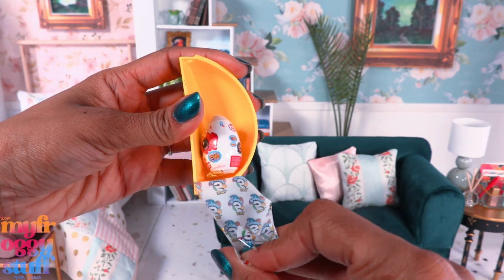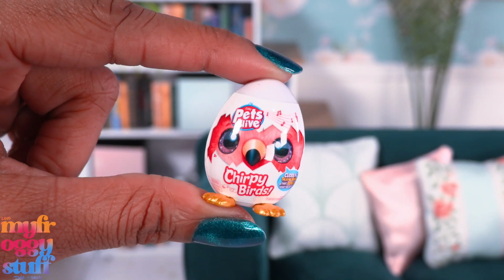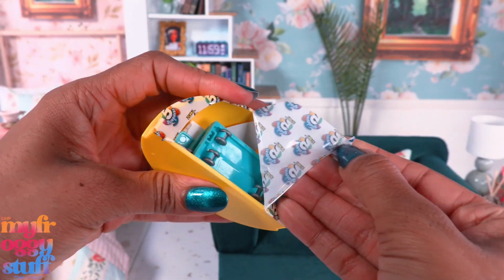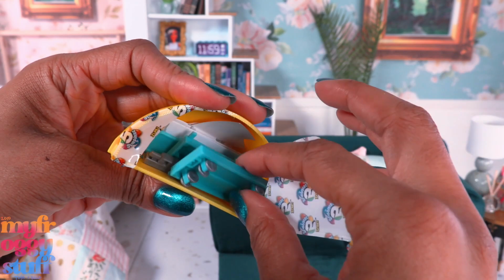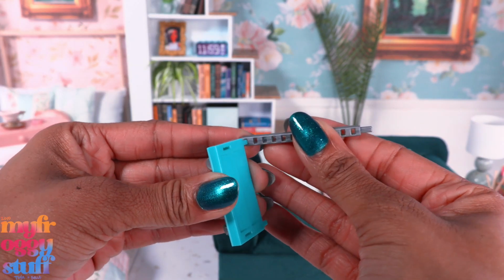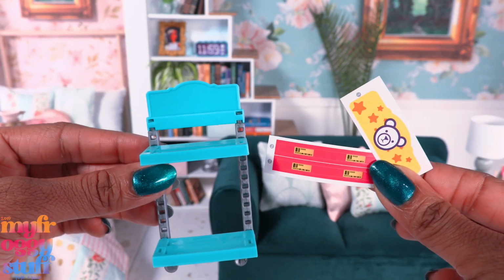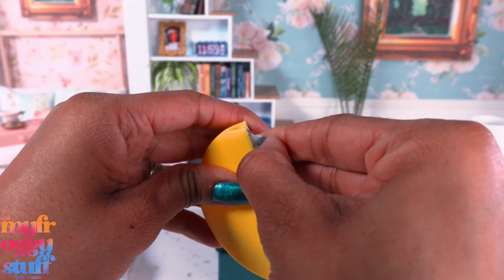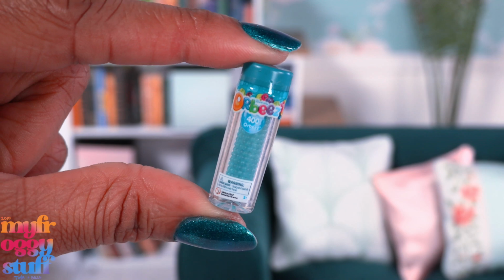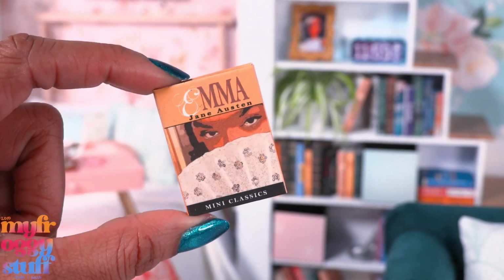Up next, we have an egg with feet. Another item from Pets Alive. Oh no, I think it's a shelf. No, I don't know. Wait, what is this? Yep, it's a shelf on wheels. This goes here, that goes there, and then we can add the stickers. And our last surprise is Orbeez. Oh look, you can even see them inside. But no book. But that's okay, because we know how to make them.